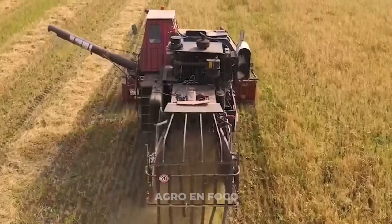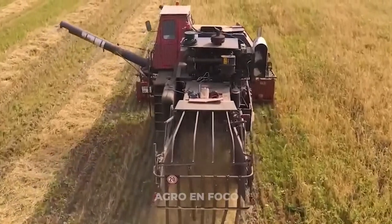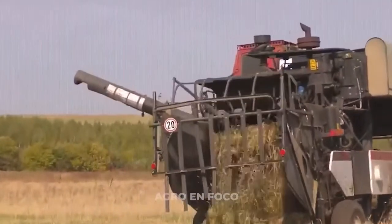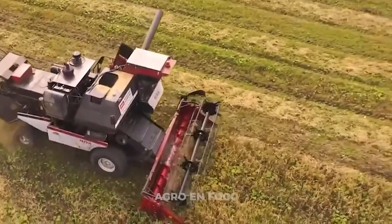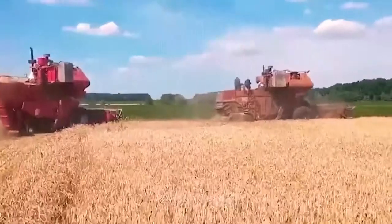Its design was intended to be simple yet functional. The machine had a processing capacity of 5 tons of grain per hour, an impressive figure for the time. Moreover, its robust construction allowed it to endure extreme climates, from Siberia's harsh winters to the hot summers of Central Asia's steppes. Over the decades, the Niva SK 5M underwent several improvements.